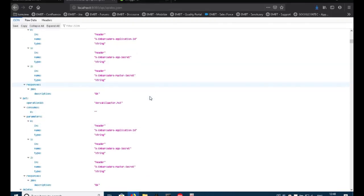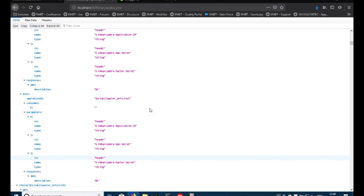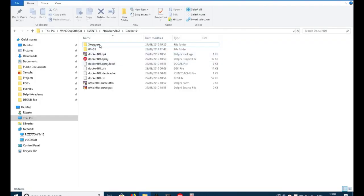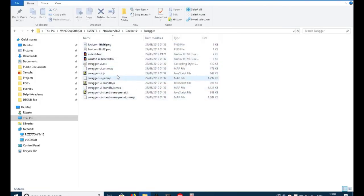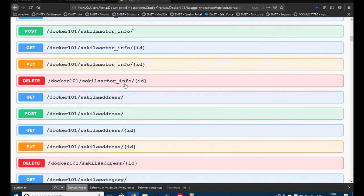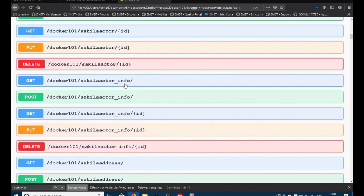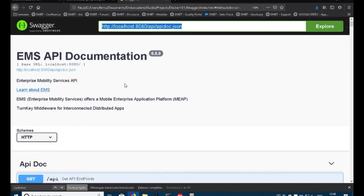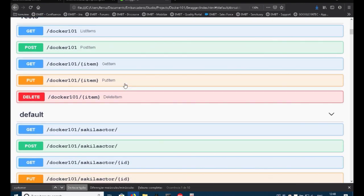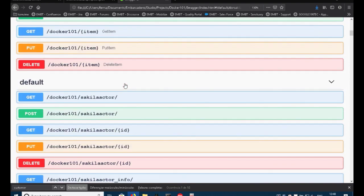So we have all the documentation in JSON format, and then you can download the Swagger interface. There are some JavaScript files and the HTML file that you can point to your documentation and explore your documentation in a very professional way. This is something that you can publish to your end users, to your developers, or to whoever is going to consume your APIs. So a very professional documentation automatically generated in the server.